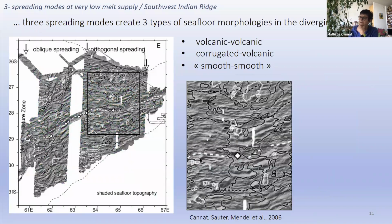Before I was showing you the bathymetry of this large region. Now I'm showing you the bathymetry also, but it's shaded and categorized with different types of seafloor morphology. Here you've got very clear spreading perpendicular scarps. The spreading is north-south. And we can't see them at this enlargement, but there are also volcanic cones, so that's called volcanic seafloor. And then in white, I've traced the limits of the corrugated surfaces. In some, you can see the corrugation.